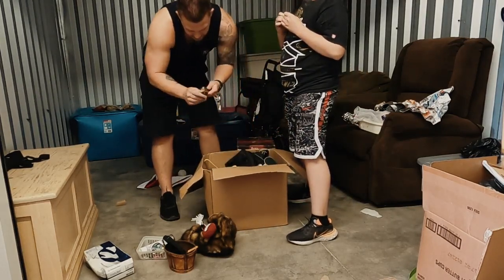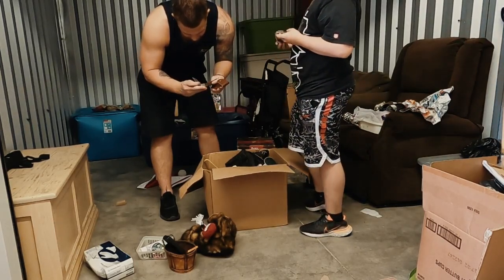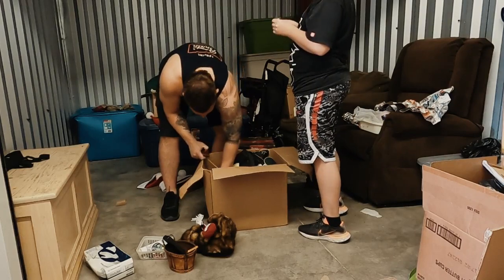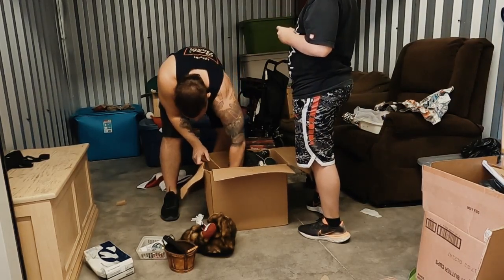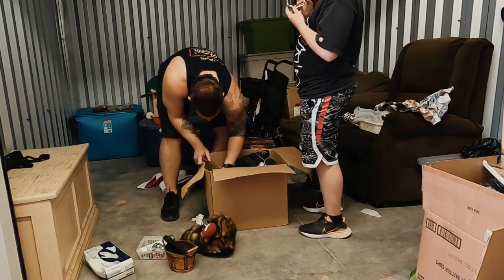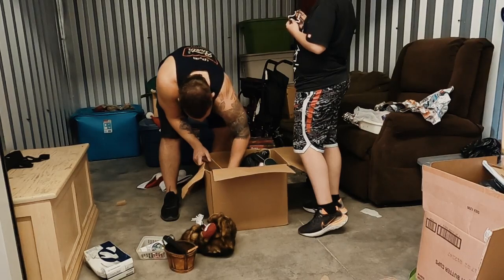Oh, here's a knife. That's cool. That is way cool. Coastport USA. Coast knife. I don't know, maybe. Barris? Maybe it has some value. Yeah. Never heard of it. Maybe I said it wrong. Or Barris or something like that.